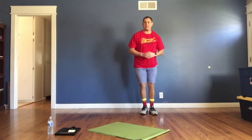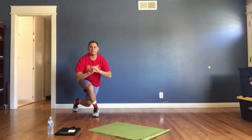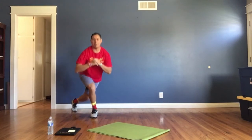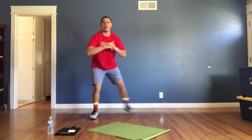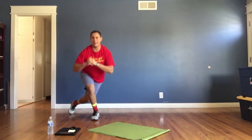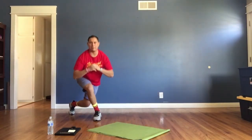All right, got those curtsies. Step and go across. Get under. You guys are putting on an amazing performance. Doing great. Woo! Definitely feeling that one.